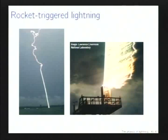Oh, and I also promised you something on rocket-triggered lightning. Rocket-triggered lightning is what happens when, right before a thunderstorm really gets going, you launch a wire with a rocket. These are not particularly complicated rockets. They're like high-end consumer-grade model rockets. They have big engines, but nothing that you need a special permit to buy. You launch a wire. As the rocket goes up, it trails the wire behind it.